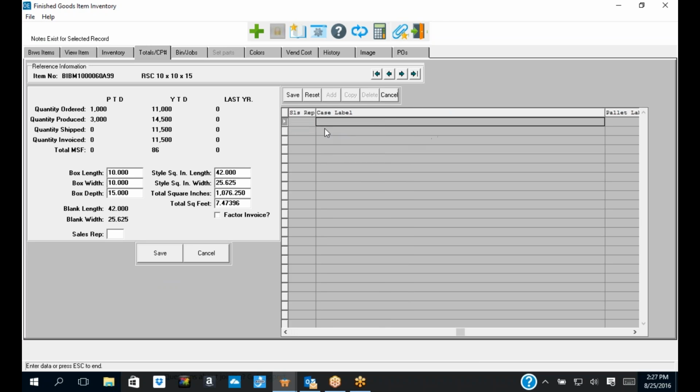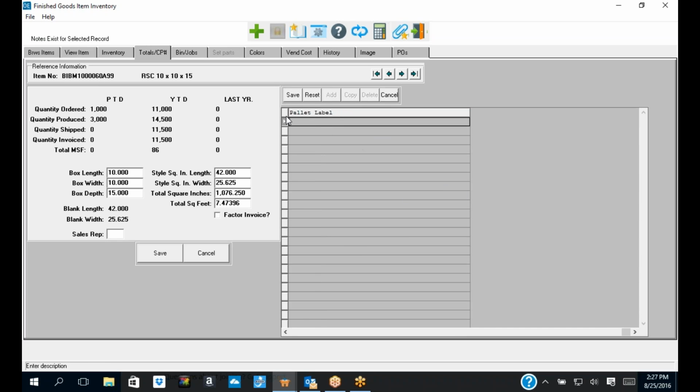Also, you have a unique case. This is for your label matrix software. Typically you have your case labels defined by a customer, or you have just a generic one for your plant. You can have a specific label by finished good item. Likewise, you can have a specific label, a pallet tag, by finished good item.